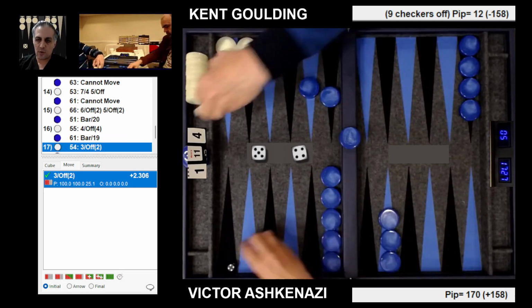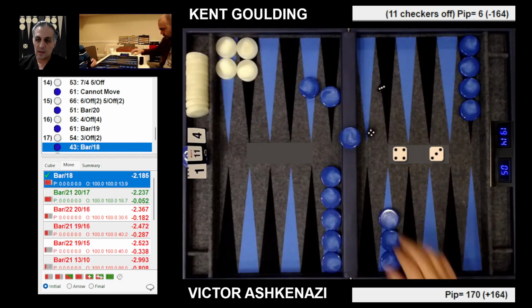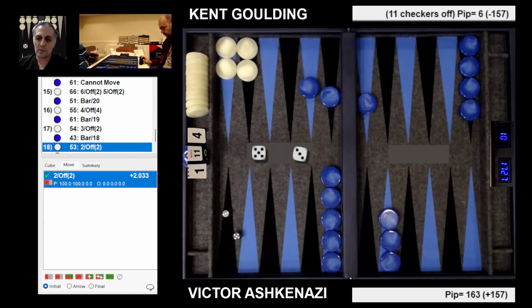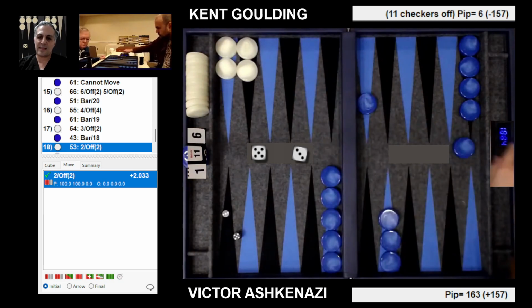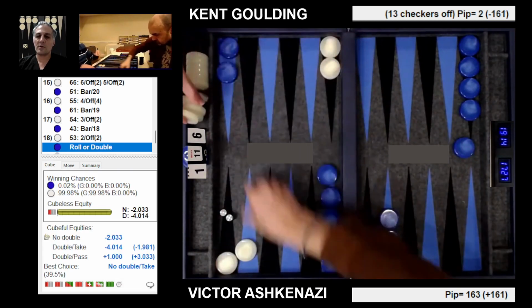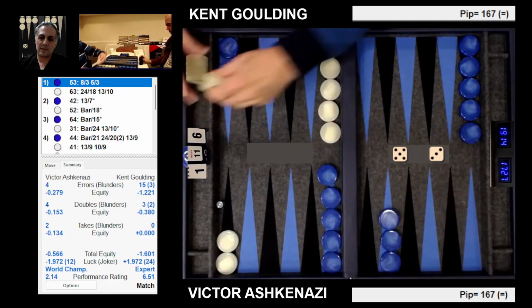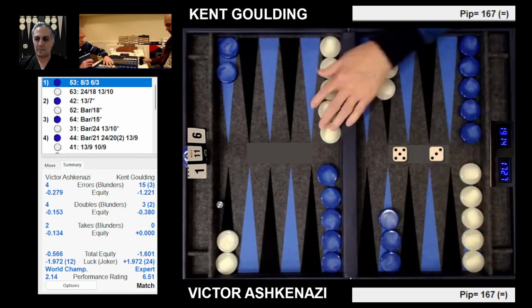Kent rolls a 5-4, bears off 2 checkers. Victor's going to need to come in. He does with a 4-3, comes out. Now Kent needs double 2s or higher. 5 rolls to win the backgammon. No. He rolls a 5-3. He gets a gammon. The cube was centered. There's no Jacoby rule, so he just wins 2 points. Now he's up to 6. So he's 5 away, 10 away.